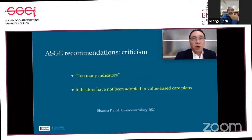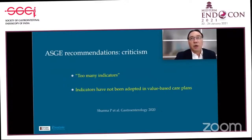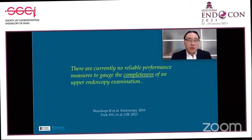The criticism regarding these indicators is, number 1, there are too many indicators, and that these indicators actually have not been adopted in value-based care plans, and therefore, currently, unfortunately, I need to say that quality parameters in EGD are a fiction and not a reality. In addition, there are currently no reliable performance measures to gauge the completeness of an upper endoscopy examination.